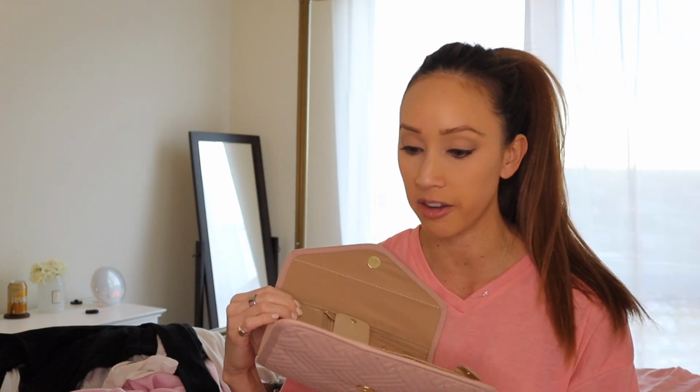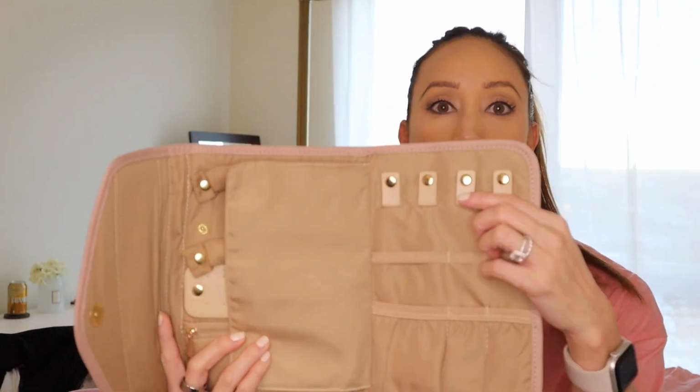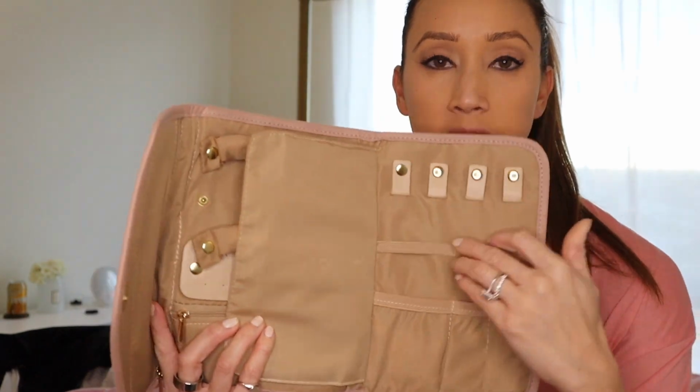Also, this is the jewelry roll. I think I packed this in my previous pack with me before, but I got it from Amazon and it's linked. And I like this one because it comes with kind of cool compartments. So I typically hang my bracelets here, and then I tuck them into the pockets down there.